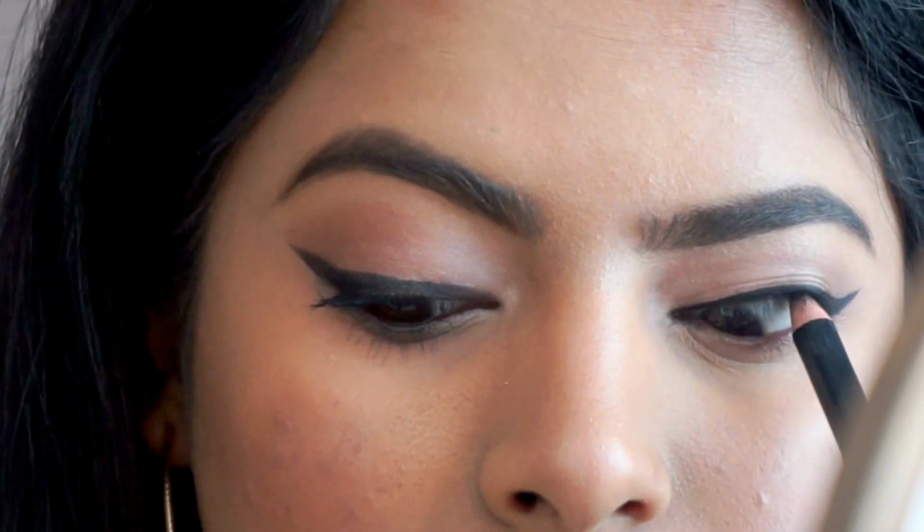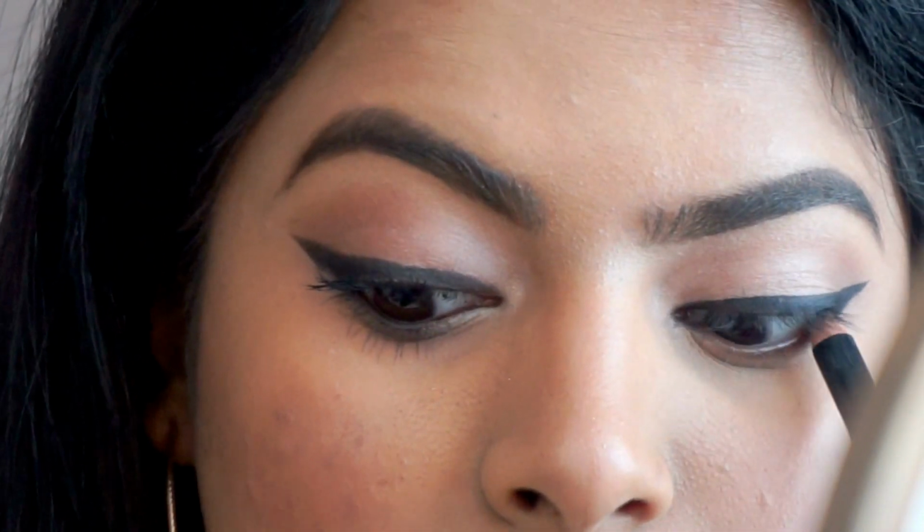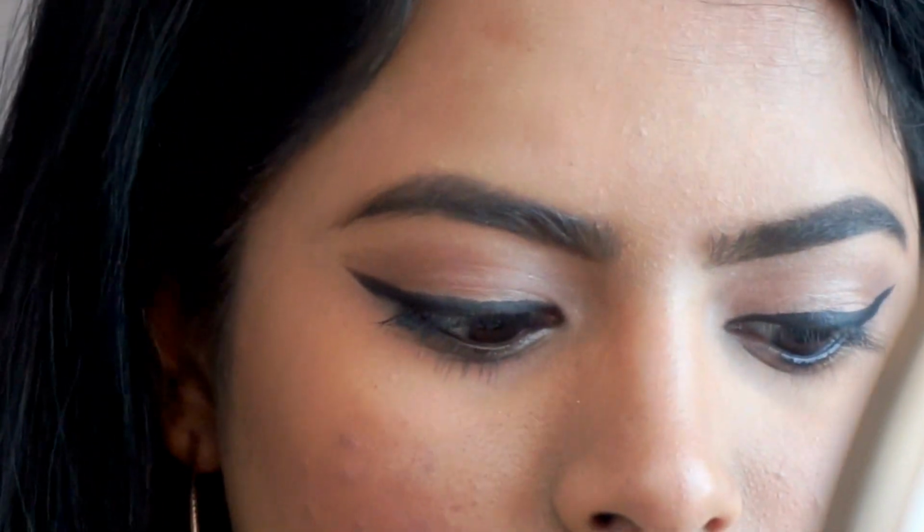And now we're going to do the same thing that we did on the other side. We're going to take the Lancôme crayon liner and sort of fill in our upper lash line as well as our bottom. And again, I don't go all the way with the liner. I just stop right about here, 2/3. And I'm just going to coat my top lash and my bottom lash.